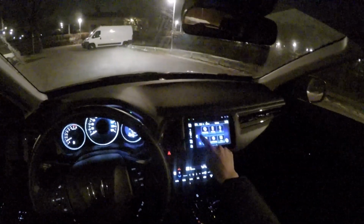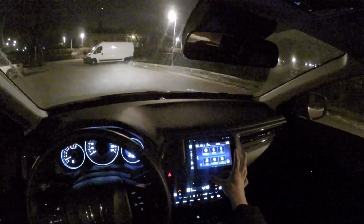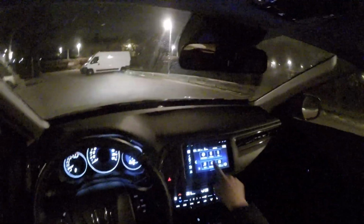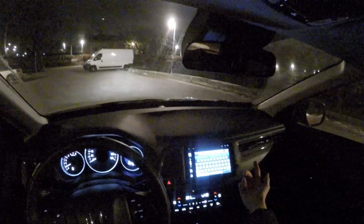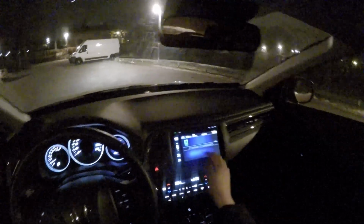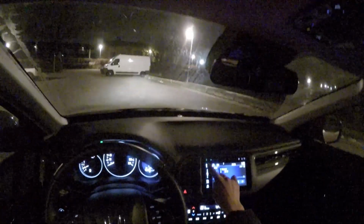You have these major parts, not that much apart from those, which is navigation, telephone, and sound. These three are the main parts. Navigation, pretty easy to use, where you can choose where you're going to be. The phone is very easy to pair. You can see now it's a bit slow, but for the most part I find it pretty fast. The sound, I will talk about it briefly.